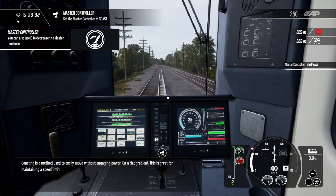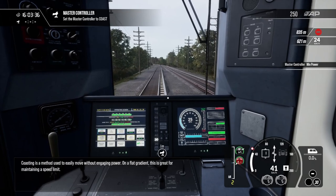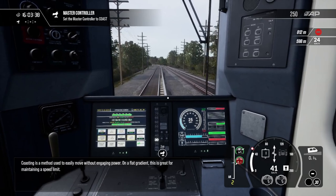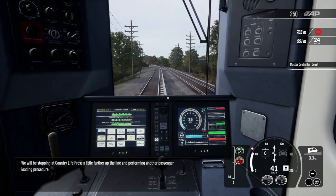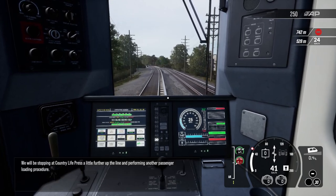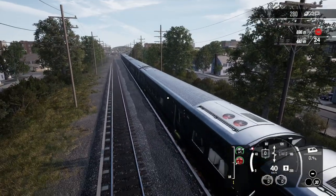Coasting is a method used to easily move without engaging power. On a flat gradient, this is great for maintaining a speed limit. We will be stopping at Country Life Press a little further up the line and performing another passenger loading procedure.